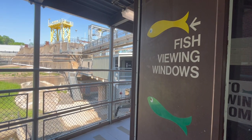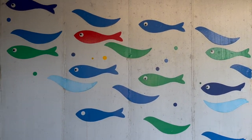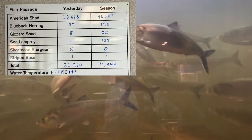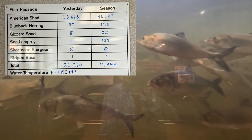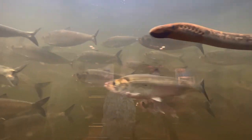This is early May, and it's the middle of migration season, so it's a great time to take the public tour. These fish are mostly American shad, along with a few other species mixed in, including this sea lamprey on its way toward spawning habitat further north.